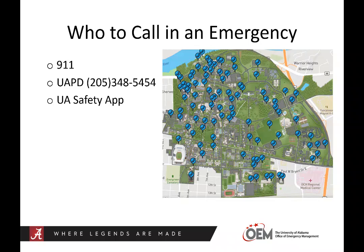So if they live on campus, that would be University Police. If they live off campus in one of our apartments that are near campus or maybe even further out in Tuscaloosa, they might be sent to Tuscaloosa Police. But they should never hesitate to call 911 if it's an emergency. They can also reach UAPD 24 hours a day by calling 205-348-5454, or by picking up any one of the blue emergency phones located across campus.